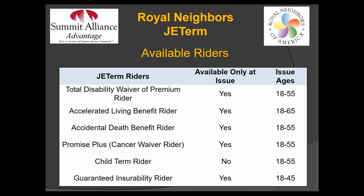Now, some riders that they have and some of the age limits here, they have a total disability waiver of premium rider. Now, just make sure no one gets confused. That's a waiver of premium if the client becomes disabled. That's not a disability benefit that's paid out. So that's going to waive the premium of the coverage for the duration of the disability. So if it's a lifetime disability, a permanent disability, then they're going to have that premium waived for the entire time of the disability. And that's available from ages 18 to 55. And you can see the issue ages and when it's available.